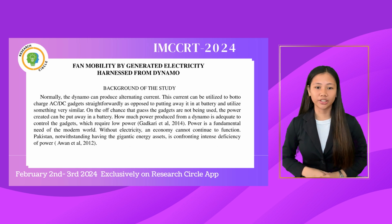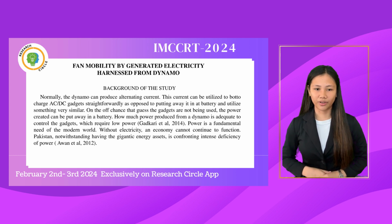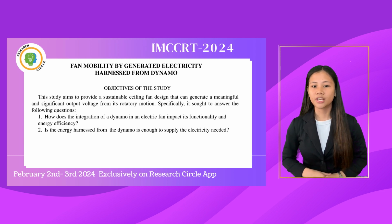a battery. According to Awan et al., 2012, power is a fundamental need in the modern world. Without electricity, an economy cannot continue to function. This study aims to provide a sustainable ceiling fan design that can generate a meaningful and significant output voltage from its rotary motion. Specifically, it sought to answer the following questions.